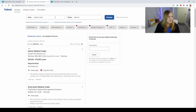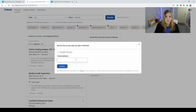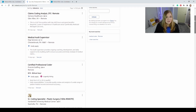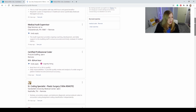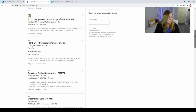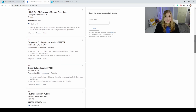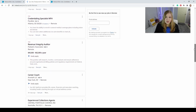And let's see what happens when I just type in here CPC. Okay, so this pop-up came up, so I could type in my email address if I'm looking specifically for CPC jobs. So we have lots of stuff that pulled up here that was maybe not medical coder titles though. So medical audit supervisor, certified professional coder, senior coding specialist, plastic surgery, 100% remote. Ooh. HEDIS Q&A, outpatient coding opportunity, credentialing specialist, work from home. That might be a good foot in the door position.